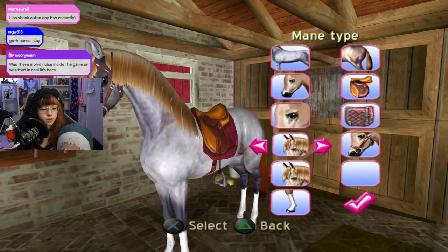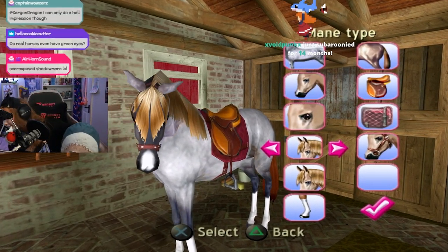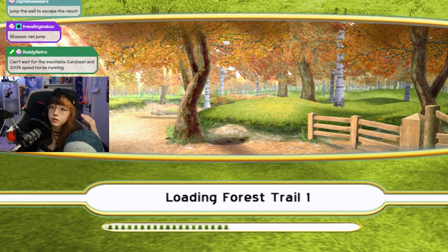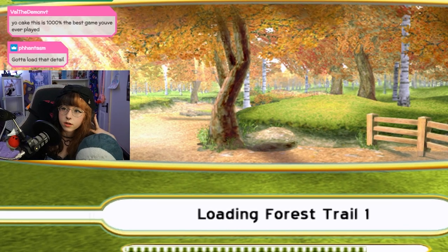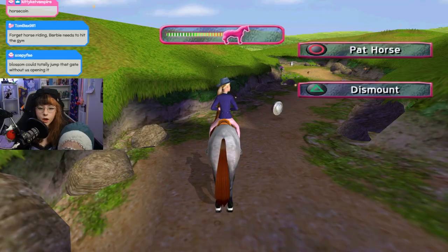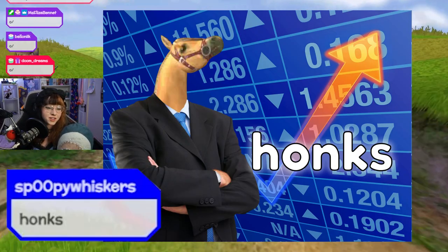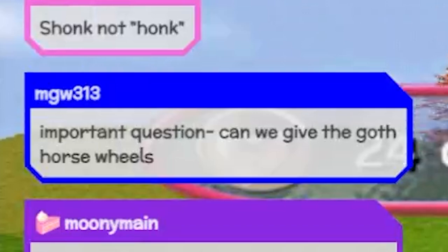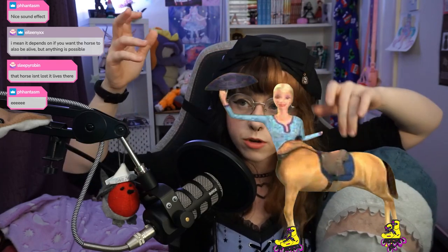All right, main type. You could say this is the main event. What do you all do when you're waiting for a screen to load? We could sing a little song, you know? All right, lads, who's investing in horse coin? Hands up, roll up. Who's investing in horse doubloons? Honks! Oh no! Important question, can we give the goth horse wheels? Are we taking an entire horse and putting it on one enormous skateboard, or are we putting individual roller skates onto the individual hooves of the horse?